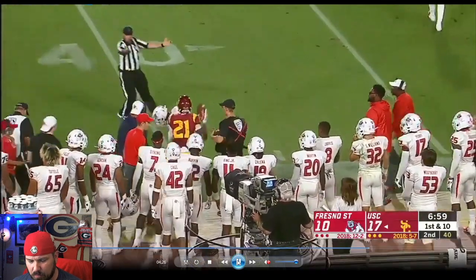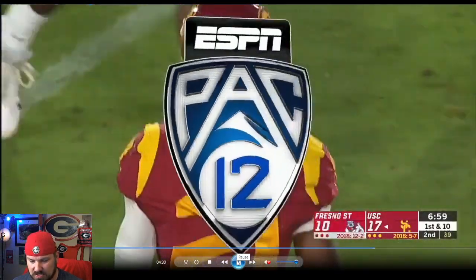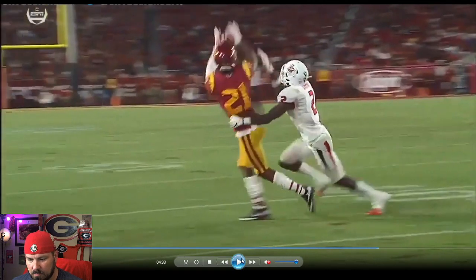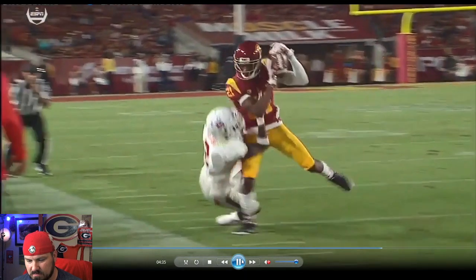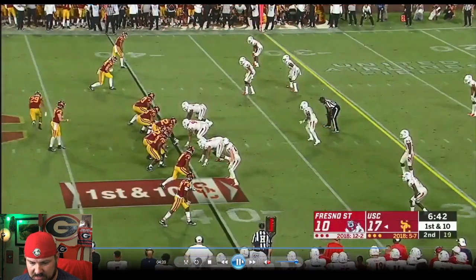You'll see it again here from another angle. The defender is in his hip pocket, but there is just nothing he can do. I mean, look, the defender got a break on the ball, but because of the placement, it's just impossible to defend. There's just nothing Gaston can do.